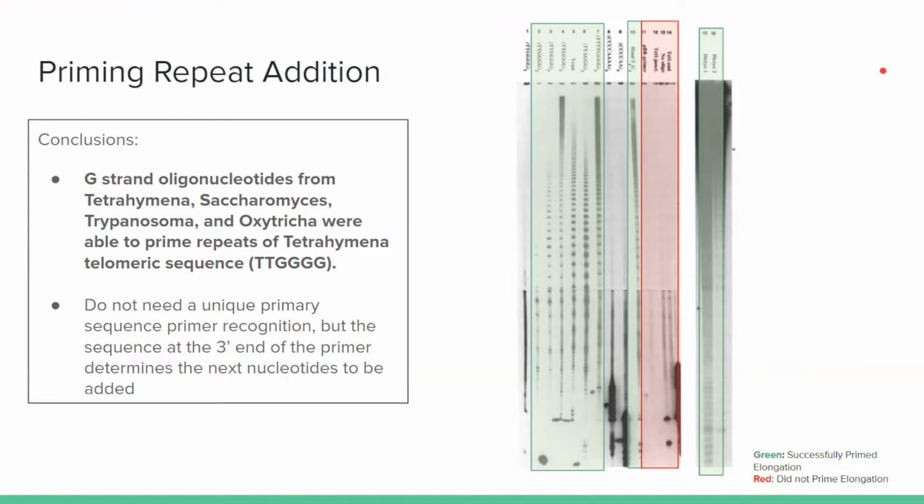They were able to determine that the G-strand oligonucleotides from Tetrahymena, seen in lanes 2 through 4, Saccharomyces, seen in lane 5, Trypanosoma, seen in lane 6, Oxytricha, seen in lanes 7 and 10, and Dictyostelium, seen in lanes 15 and 16, prime the addition of tandem repeats of the 6-base Tetrahymena telomeric sequence. The only difference with lanes 15 and 16 is that the telomerase was additionally purified on a heparin column. Additionally, they found C-rich oligonucleotides did not prime elongation, along with the control that contained no oligonucleotide primer, seen in lane 13. Furthermore, they wanted to test the ability of telomerase to recognize Tetrahymena telomeric sequences of varying lengths.